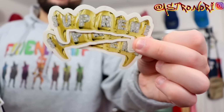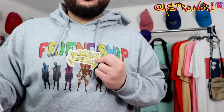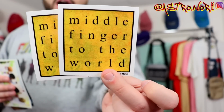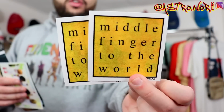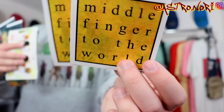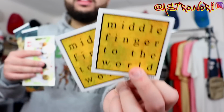I actually like the sticker more than the T, I'm not gonna lie. And this is actually the same size that the T has on it. It's like this big. It's pretty cool, you feel me? We got this middle finger to the world sticker. I honestly like this more than the T itself. And it also looks like it is the same size as the design on the T. It's alright, you feel me? If they would have made this design bigger on the T, it would have definitely done better. But this is alright. The sticker's pretty cool.